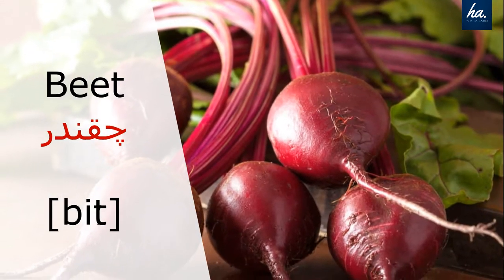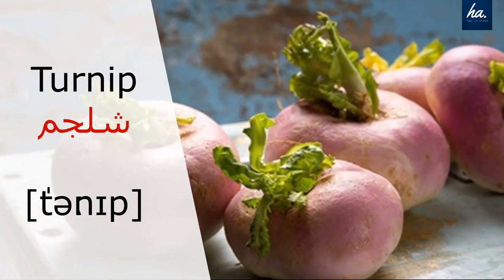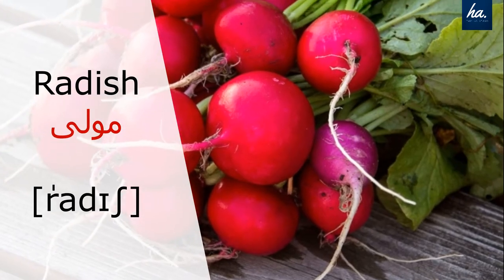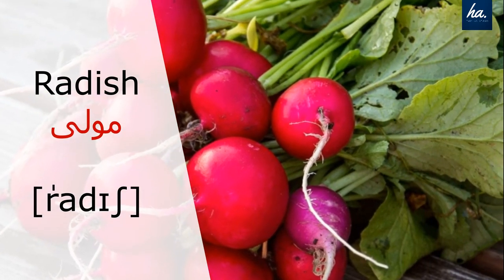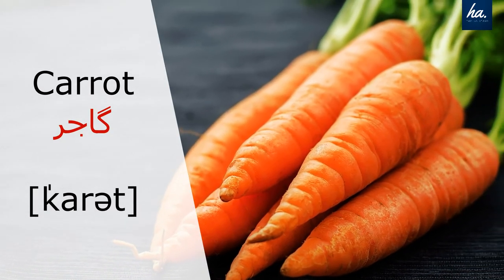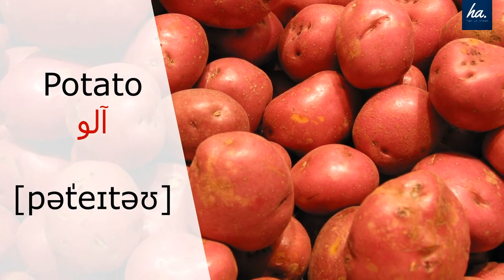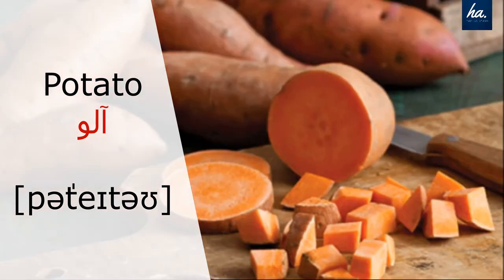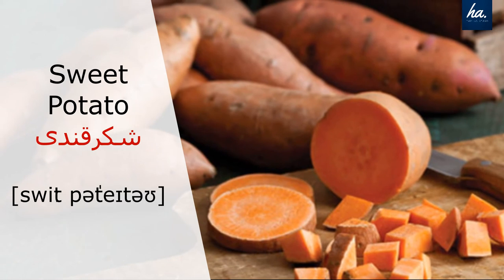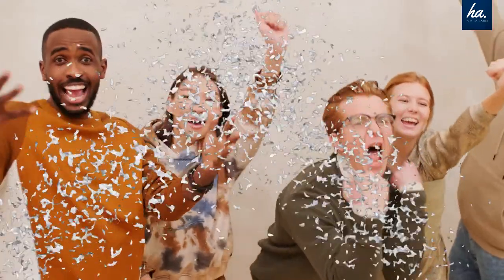Beets. A turnip. Radish. Carrot. Potato. Sweet potato. Tomato. That's it for today's lesson.